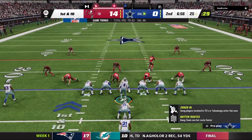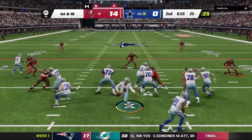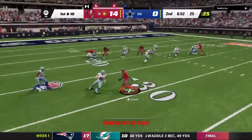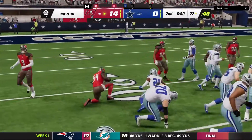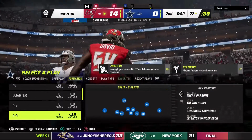About set for this next drive by the Cowboys offense. They're sort of seeing themselves spiral out of control. Let's see if they can get things back on. And now another turnover as this one's intercepted. Picked off by Levante David. And this one will be brought back to the 22.